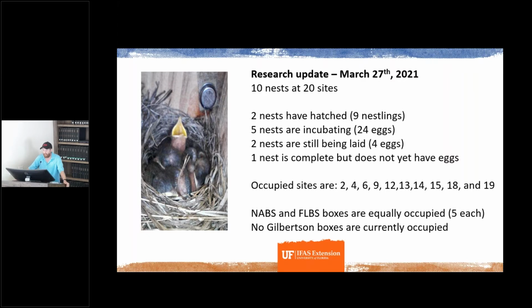Two nests are still being laid. On Friday, they each had two eggs. And one nest is complete, but doesn't yet have any eggs. If you go online to our virtual classroom, there's a video that shows a 360 view of all of our nest sites. If you ever want to check which nest sites are occupied, our numbers are 2, 4, 6, 9, and 12, 13, 14, 15, 18, and 19. Those are the sites where we have occupied nests.